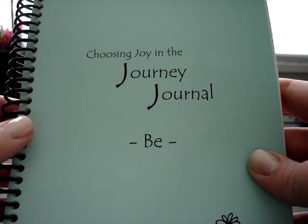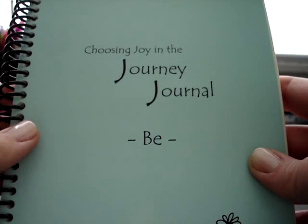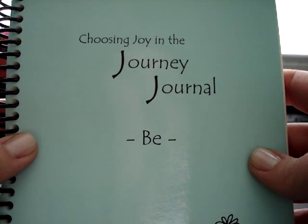I can see how it fits in with the company's mission, which is all about finding balance and finding positivity and success in your life. And I think we can all use more of that. This is called Choosing Joy in the Journey Journal.